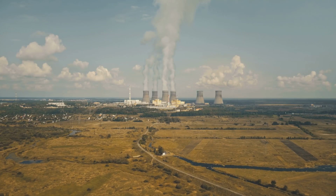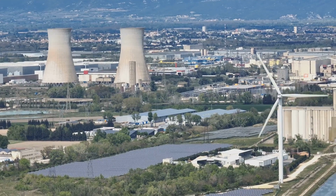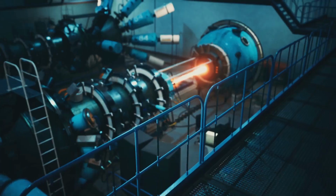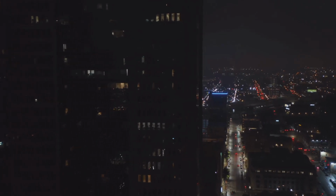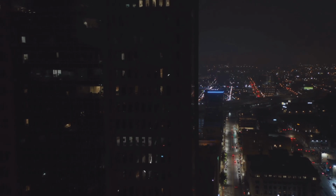Nuclear power is a major source of electricity around the world. It's the second largest source of low-carbon energy, which is very important for our planet. About 10% of the world's electricity comes from nuclear power plants. This means that millions of people rely on the safe and efficient operation of these plants every single day.